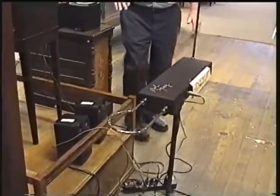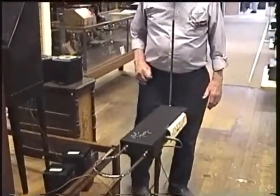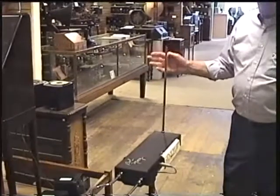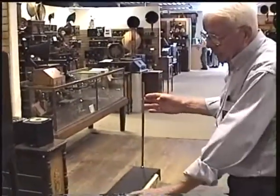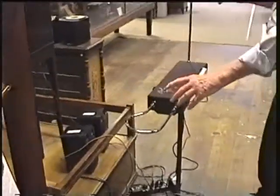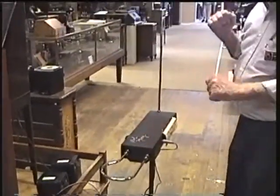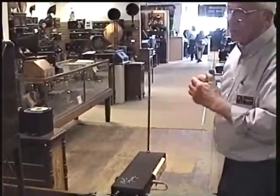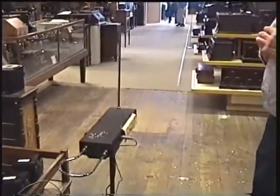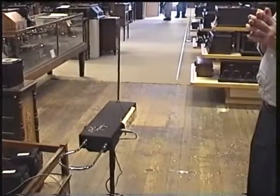This operates on the same principle, except it's transistorized. With this antenna, you change the pitch, and this is the volume control. So if you're skilled, you can make music. Now, I can't.